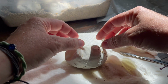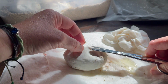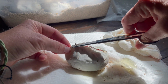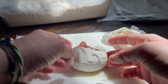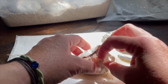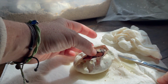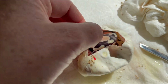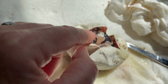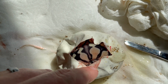All right, baby number 7. Well, hello, you. See, again, this one has that funky pattern, so I'm thinking this might be a pastel Trojan. It's kind of hard to see the lighting in here. A little bit brighter, it kind of has these dorsal, almost reminds me of an Enchi. You lose some of those dots and have a little bit less patterning on the sides. Very cool.